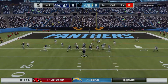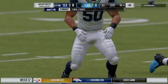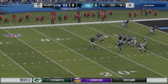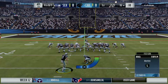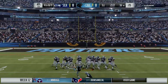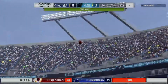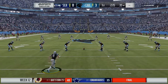From the gun on 3rd down, Newton. Pressure comes. He's taken down by the Seahawk defense. K.J. Wright in there to get him, and that's sack number 6 for him on the year. And Gano's kick is right through. And the Panthers stake claim to a 3-0 lead. So the field goal there caps what winds up to be an 11-play drive.